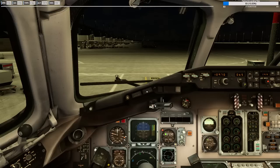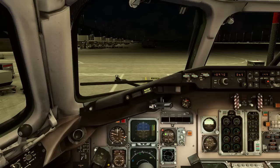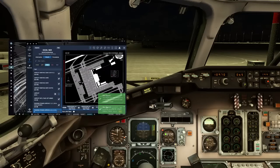Alright, we have made it. It only took like what? 2 hours and 30 for a 1 hour flight? Anyway, we are here, that's all that counts. Okay then, let's have a look into Sim Toolkit to see the landing review. And here we go.